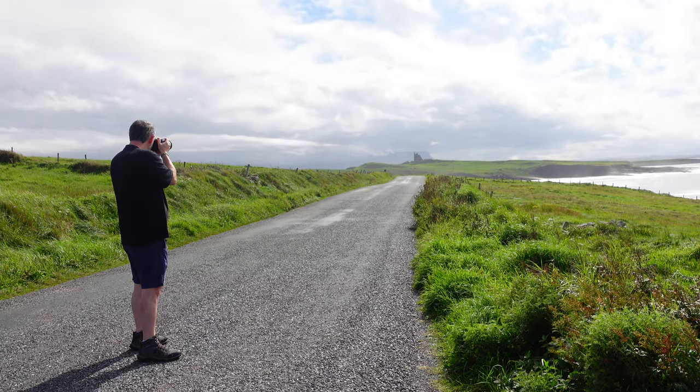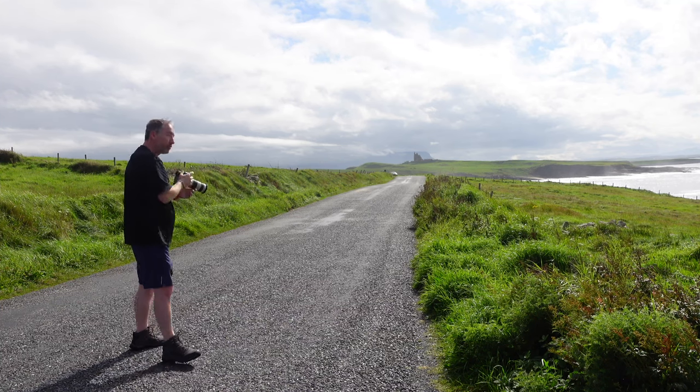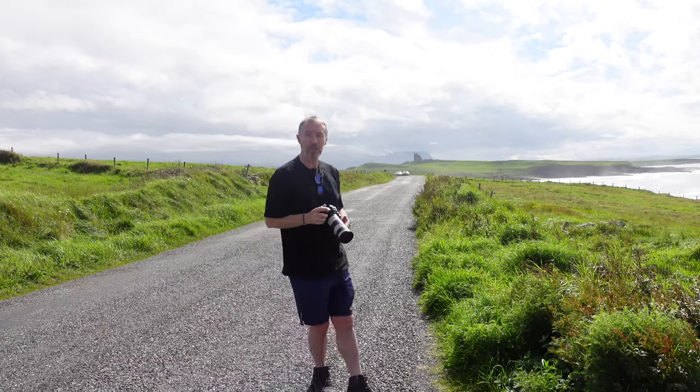There's a lot of haze there as well. I might throw on the polarizer, but mind you, I might leave it because I think it adds to it. But now, just got that shot, I think, before the cars start returning again.